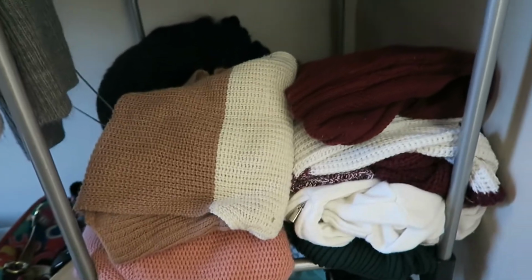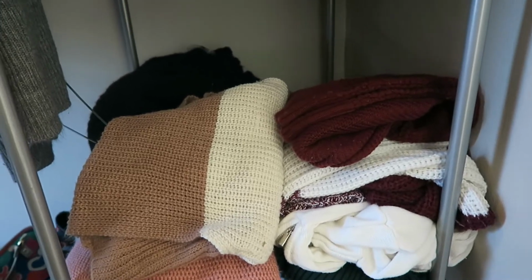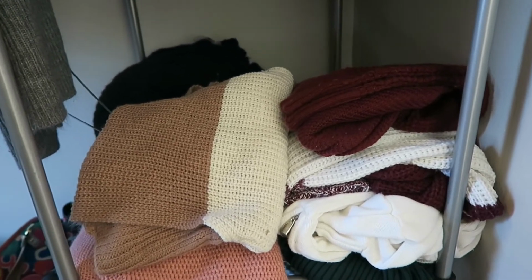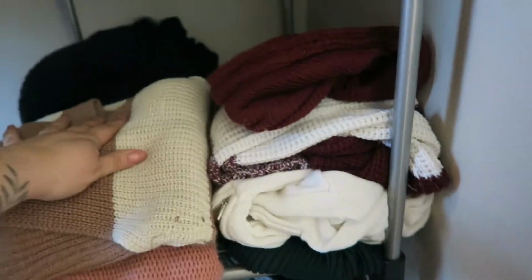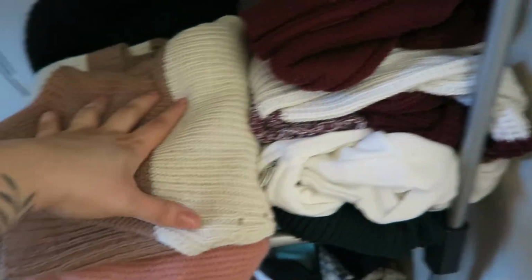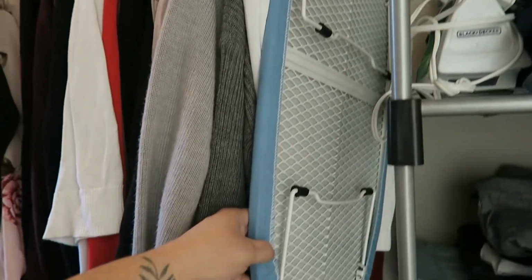As I love cardigans, I also love sweaters. So this next shelf down here is just sweaters, and I don't like to hang them up because they get those little weird things on the shoulder from the hangers. So I just fold them up and put them here. So I have like four piles of sweaters. So here's 2 in the front and then 2 in the back there. So I also have here a little tiny small ironing board, and it's great because I just hang it up there and it fits perfectly.